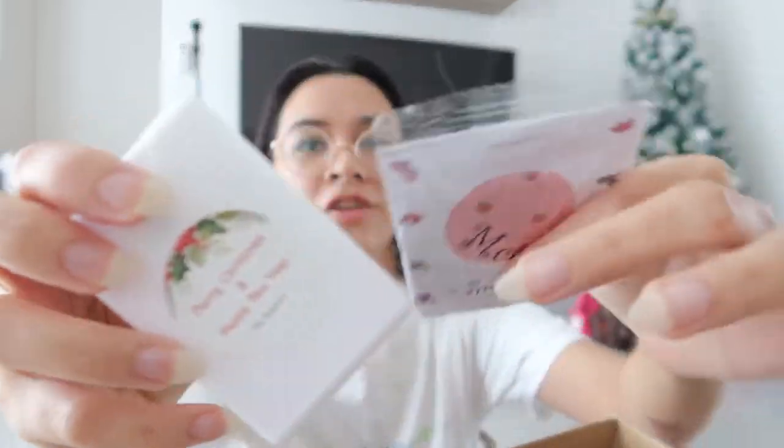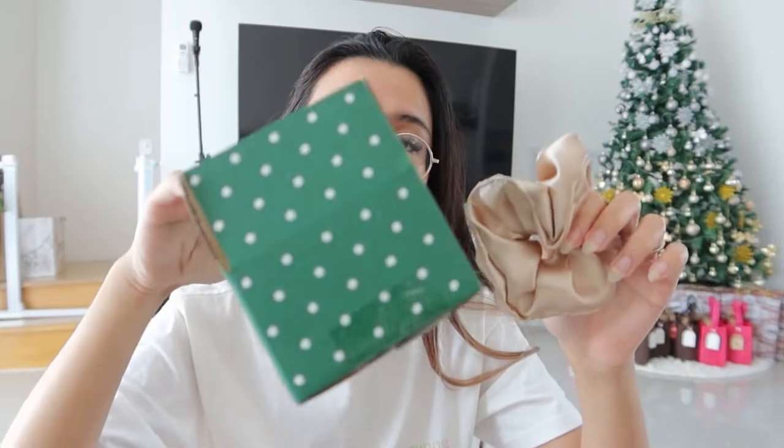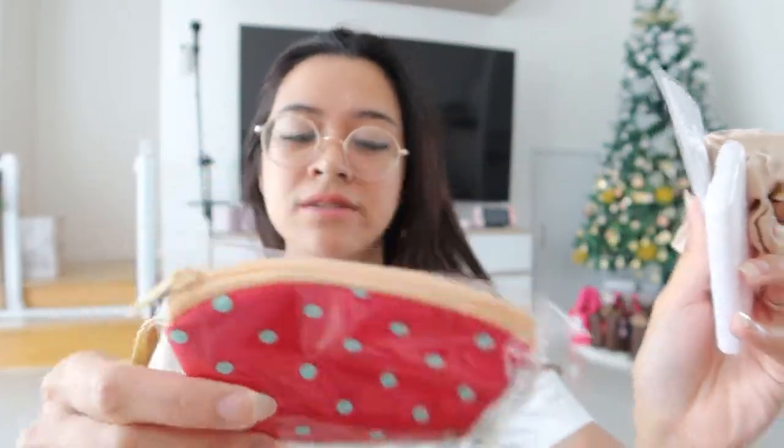So I have two sets of boxes. The red one has just alcohol and the mirror, and you see this, plus a mirror, and then a scrunchie. I also bought a wallet. And if the necklace arrives tomorrow or the next day, hopefully, I'll add it too. It's just that today I need to film so that you can see, guys. The next box, the green one, has alcohol, a scrunchie, the mirror, and this mini coin purse, and also a necklace. Actually, that's all that's in this box.